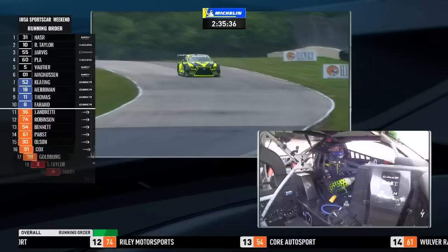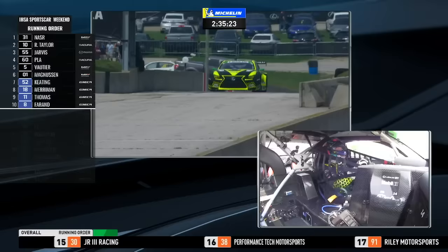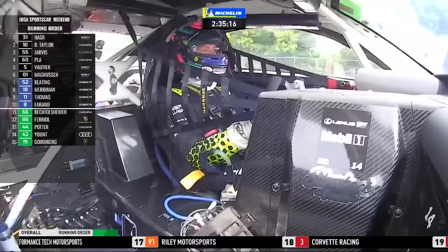Everybody going past him on the straight. But if you're going to make a mistake, Jeremy, I suppose do it with 2 hours and 35 minutes left to make it right. Anything could happen from here. He peels off at the first possible opportunity to serve that drive-through penalty, and I think they've just got to put this behind them now, and effectively the fight back for that pole sitting Lexus starts right now.